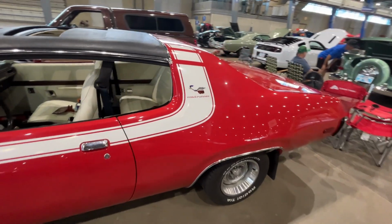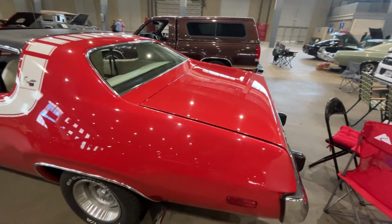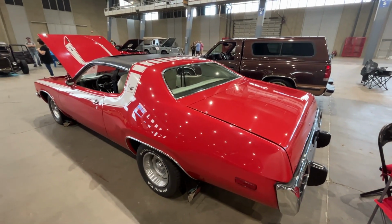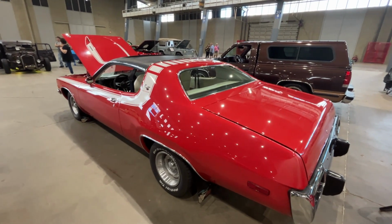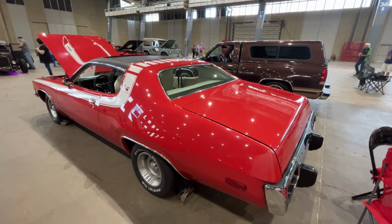I keep seeing people walking around with funnel cakes, and I've not eaten in a long time, so I may take a funnel cake break here and maybe try to close up the video. I think my hands are getting shaky because I'm hungry. I know my photography here is starting to dwindle.